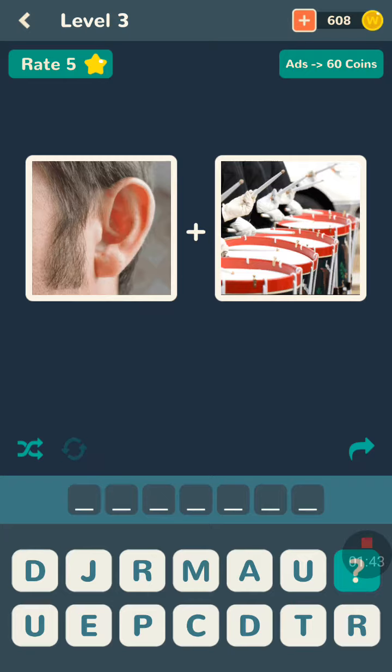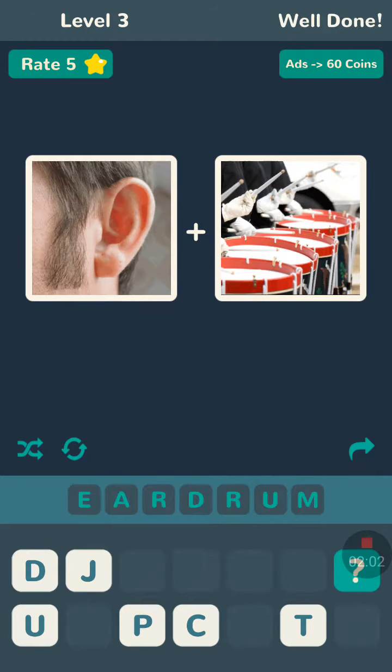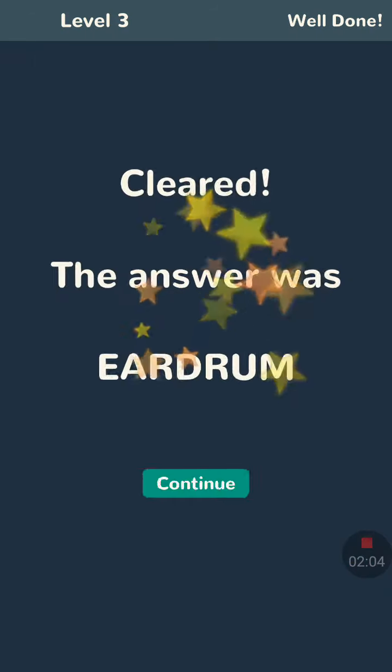This one's extremely easy. I'm gonna do maybe 10 or 15 of these, and you've got to tell me in the comments below how many you got out of 15. So let's go. Eardrum.